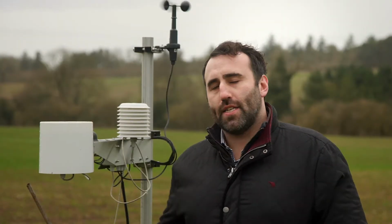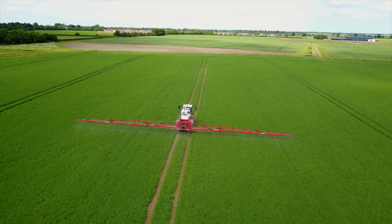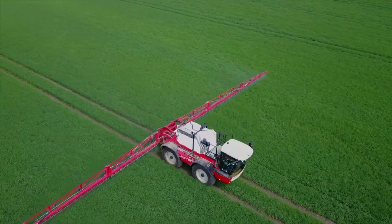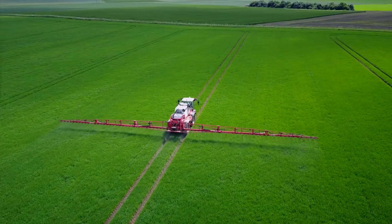We can rely on a virtual weather station, which we've validated using this actual weather station to prove that we're in the high 80s towards 90% accuracy, to really give us a localised pest or disease pressure and risk analysis. That will then allow us to build a lot more information, models and application timing work around the data that we've produced.